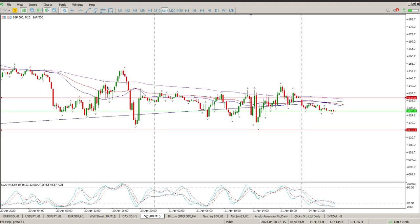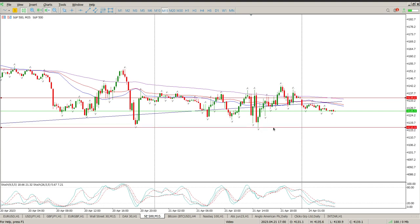But I think the most logical thing is to wait for a break of Friday's lows, which is 4116, 4116 or 4117 area. Break, retest, that's going to trigger shorts. This level that I just put in to the upside here, which is 4135, I want to get above it, come back and test it for moves to the upside.